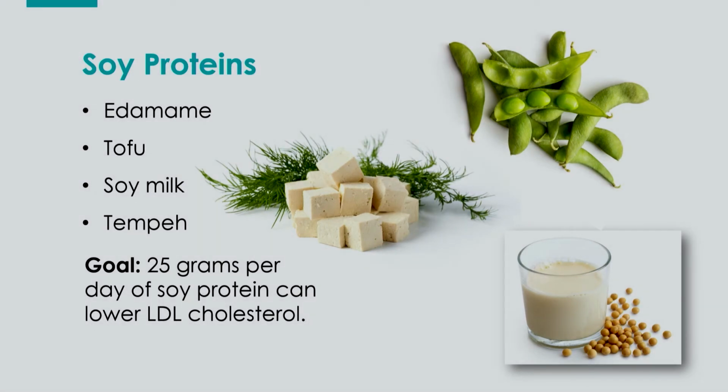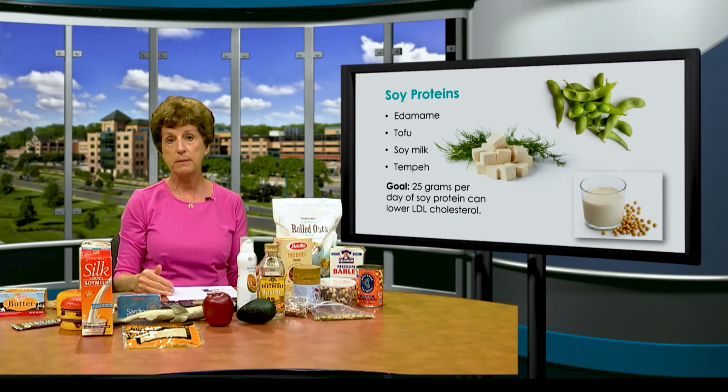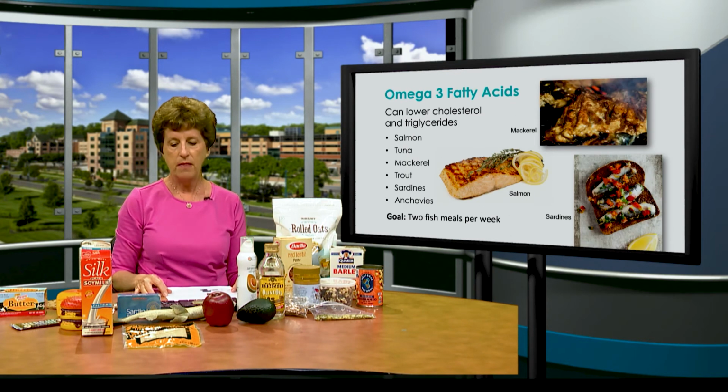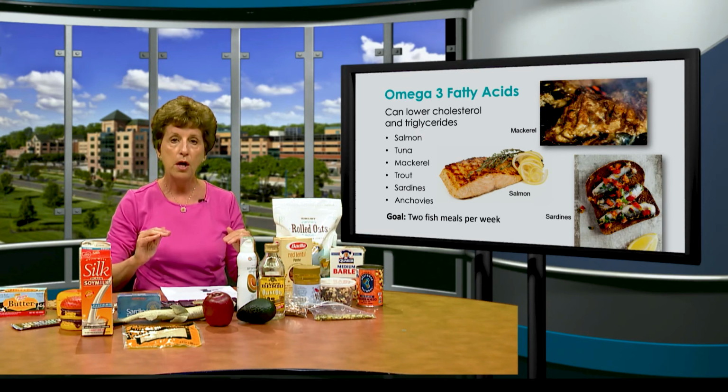so there's all kinds of ways to get soy in your diet, but some of us just need a little extra boost out of our comfort zone to give those a try. 25 grams of soy protein a day has been shown to be effective to lower LDL cholesterol. So that's something to think about as you're also trying to get more plant-based, plant-centered, plant-oriented in the foods that you're eating.